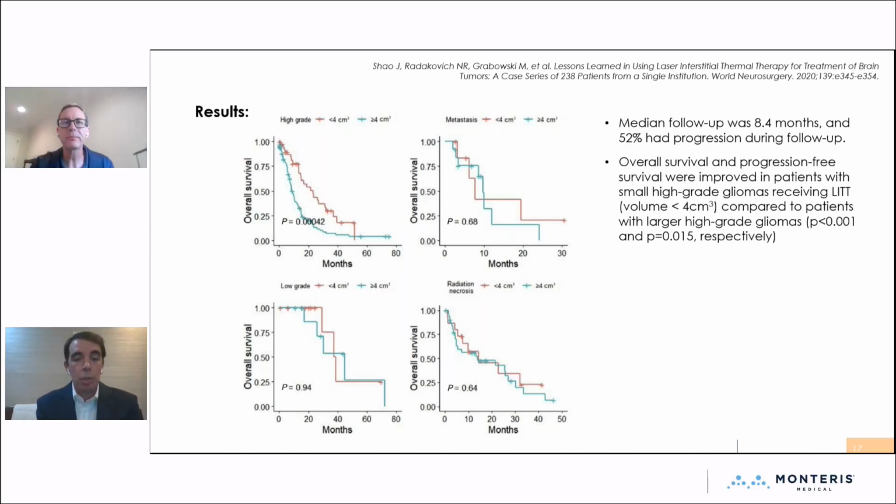This study looked at overall survival for patients with lesions greater than 4 centimeters and less than 4 centimeters. In those with glioblastoma, high-grade gliomas, we see improved survival in those LITT-treated lesions that are less than 4 centimeters, but we don't see that difference for metastasis, low-grade gliomas, or radiation necrosis. And I think some of this comes down to the experience of the surgeon and the clinical indication for the patient.